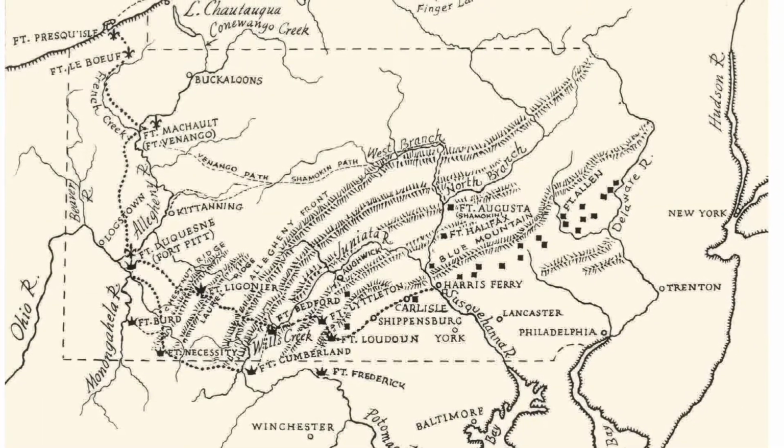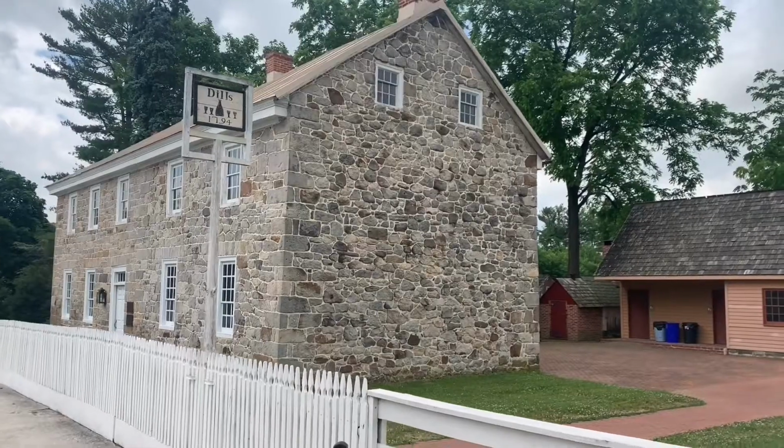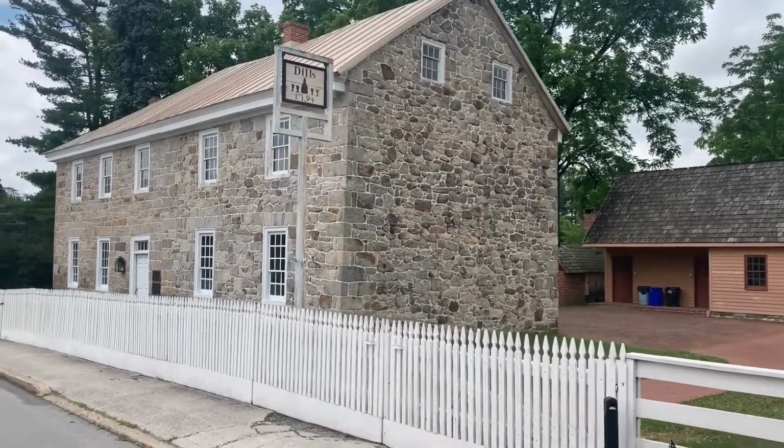The trip from Carlisle to Baltimore is over 90 miles. It would have taken several days, so travelers would stay at taverns along the way. And one of these was Dills Tavern. But it wasn't this building. It would have been a simple log structure.